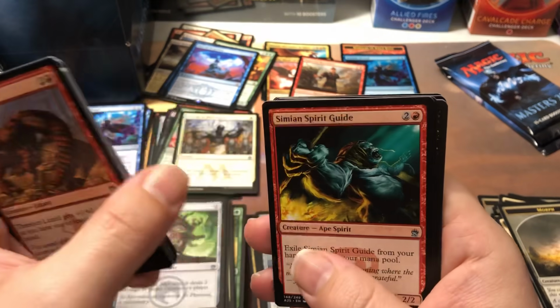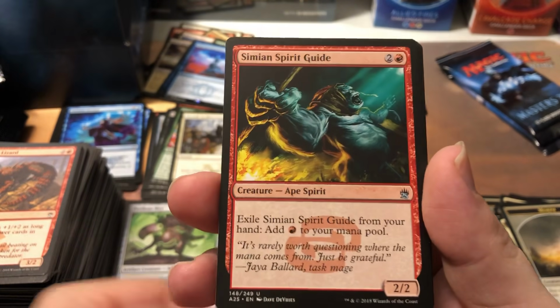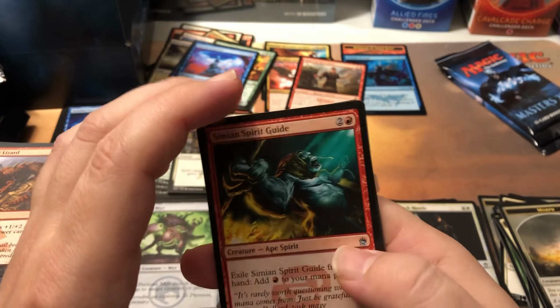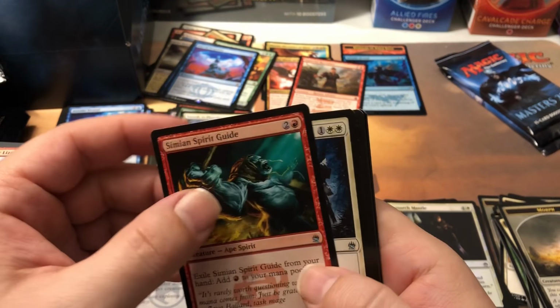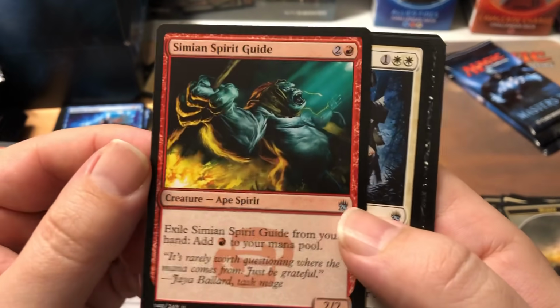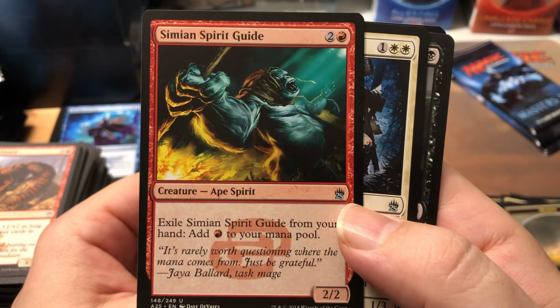Especially, oh, finally, a Simian Spirit Guide is amazing. I do have a set of these, of the original ones, I believe. They might be Masters. I think they're original ones. But that's one of my all-time favorite cards because you can literally put it in any deck. It's basically like a Lotus Petal.